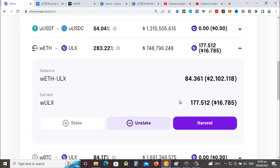So I admonish you, if you have some Ultron coin, don't leave them wasting. And then I will also offer advice to those of you who have the major coins like Bitcoin and Ethereum that are high in value. Now many people have Bitcoin and they are waiting for the Bitcoin price to go up, but the truth is, because of the price of those high price coins, how many of them can you hold? You have a limited number you can hold.